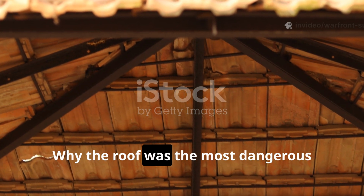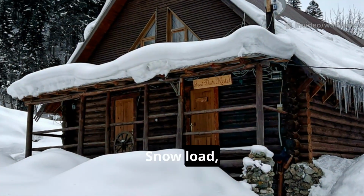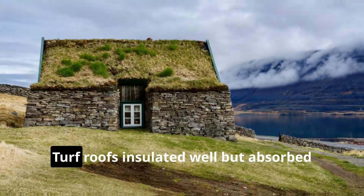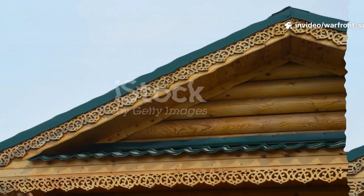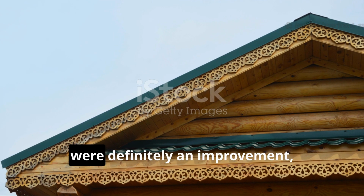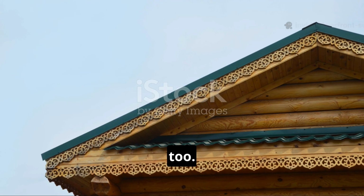Why the roof was the most dangerous part of the cabin. Walls were easy compared to roofs. Snow load, leaks, and collapse killed people. Turf roofs insulated well but absorbed water and could weigh tons when wet. Shingle roofs were definitely an improvement, but they took time, skill, and good wood too.